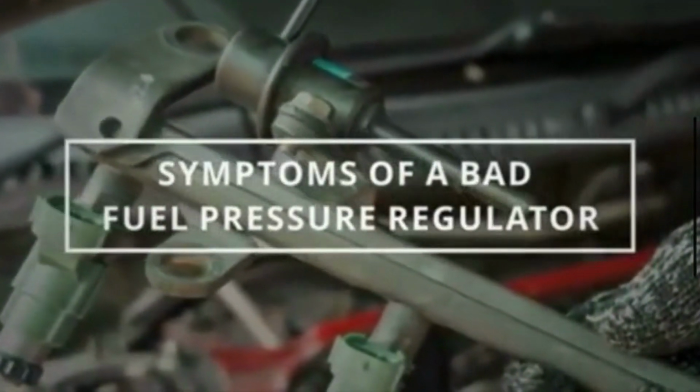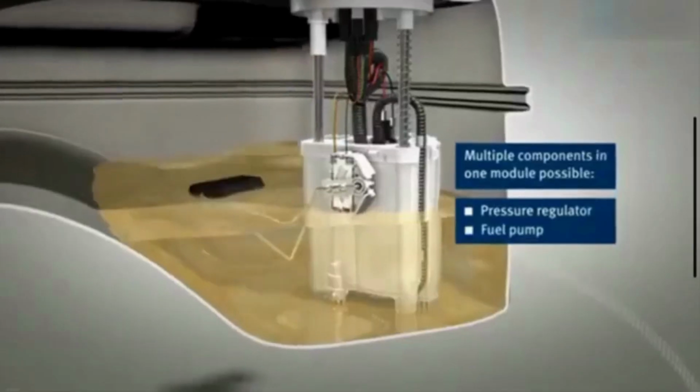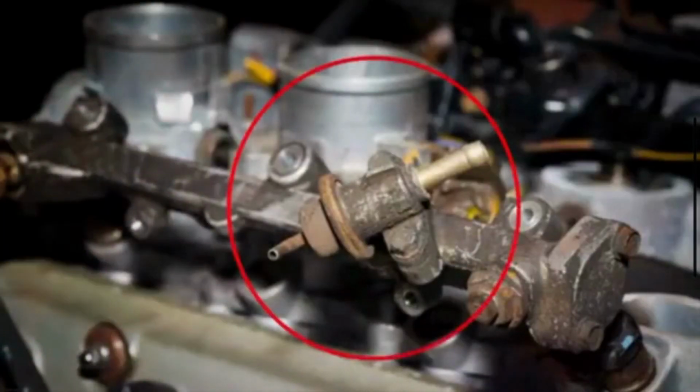Today, we are going to discuss the symptoms of a bad fuel pressure regulator. The fuel pressure regulator regulates and maintains the correct fuel pressure in the fuel rail. In this way, it ensures that your engine receives the correct amount of fuel for combustion, under varying operating conditions.